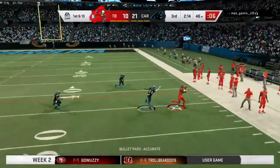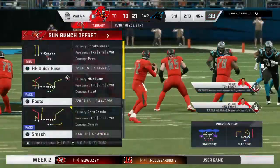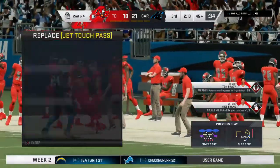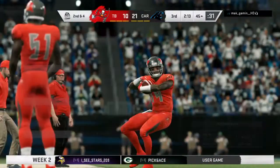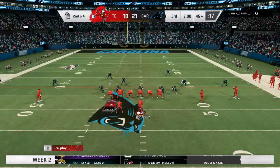From the gun, it's Brady, looking for Godwin, and he's got him, complete. And he's out of bounds as he gets this down to the 45. A gain of 6 there on 1st. It's a pickup of 6, brings up 2nd and 4. 6 yards was the pickup on the last completion, so here's 2nd and 4.